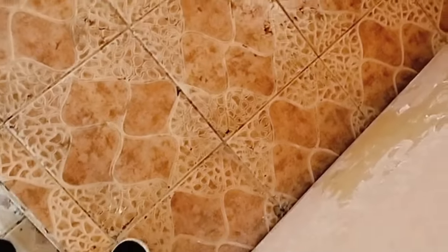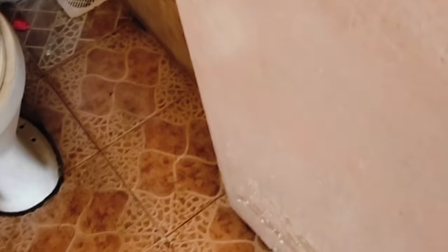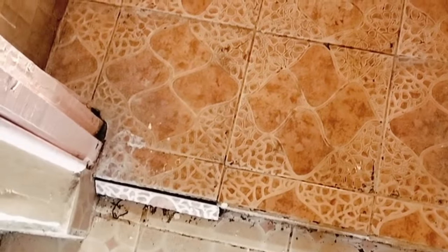Let's move to the washroom and see how it is. Yes, this is the washroom. That is the washroom, guys. This is not a new house. The water is there. The water is present. That is the washroom and the bathroom. The house is very nice, by the way. It is very nice.